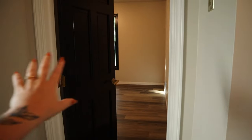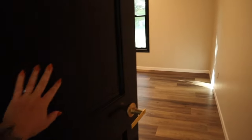This room used to have basketball wallpaper all over it, and now it is freaking gorgeous. This is gonna be the guest room. Already started kind of moving in here. I also still need to change out all my light fixtures. These are all gonna be fans instead of just lights. But this is just our basic setup of a room. We are actually gonna be moving into here because our master bedroom is not done yet.